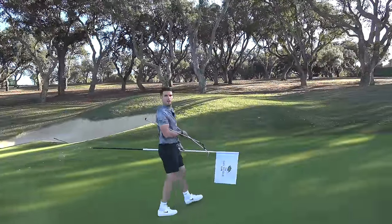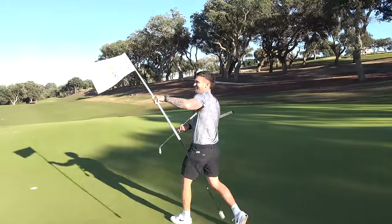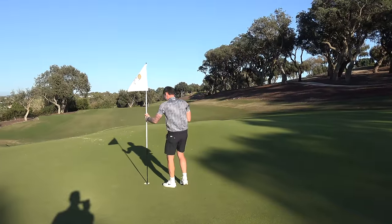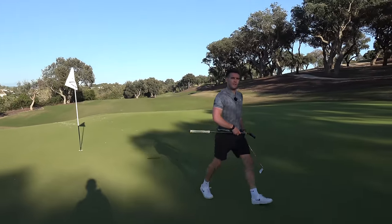Oh no. Where are you going with that? Well, the flag, I'm taking it home. Such a good up and down. Really enjoy my bunker shot that much. I'm taking the flag up. Actually, I've had 4-1 putts, 3 up and downs in the birdie.